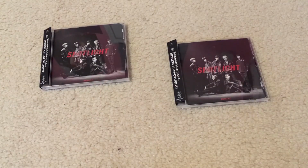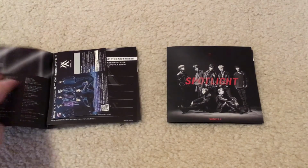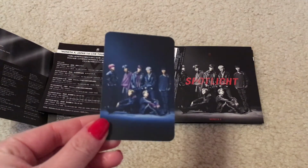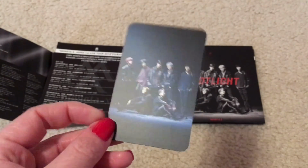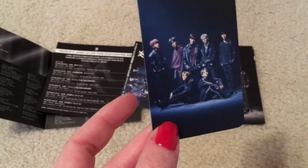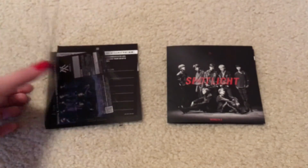I'm actually going to go ahead and pull the booklets out off camera to make it a little bit easier. Then we'll open them up and see the photo cards. So here are the booklets for the other 2 versions. For the first one, I got the group card. Never got a group card for Monsta X before. That's interesting. I may keep that, but that one will probably be up for trade for Minhyuk or Wonho if I don't pull one of them in my other copy.